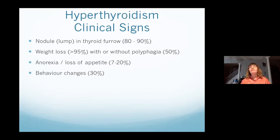So most cats have a lump. If you're going to check your cat for a lump, if you can see me, we pick up the cat's chin, and then you take your hands and run them down on either side of their trachea. That's the thyroid furrow right in there. And 80 to 90% of cats are going to have a lump in that area. Now, 20% of normal cats can have a lump in that area too, so don't count on it as, oh, you've got hyperthyroidism. You can't use it for a diagnosis, but it can be an indicator. 95% of cats show some weight loss at some point in the course of the disease, and up to about half of them eat more than they should. They have excessive appetite. So this is a pretty common sign: they're skinny, but they're eating like a hyperthyroid cat, and losing weight.